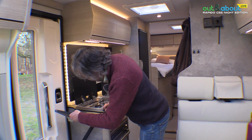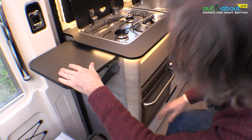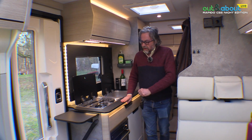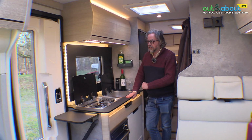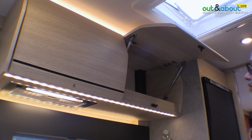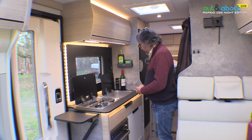The worktop panel just simply slots in at the end. It says maximum 5 kilos, but gives you a little bit of extra worktop, and of course the table is close by as well. And then these top lockers, like the others, they just push and they open. Again, it's a nice well-lit space.